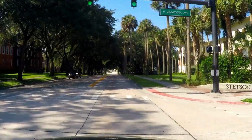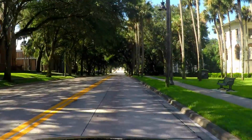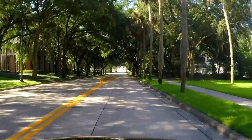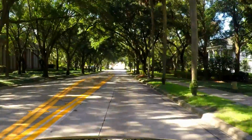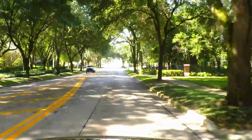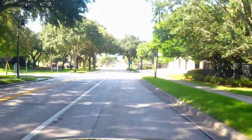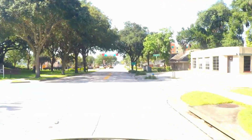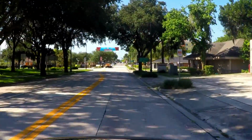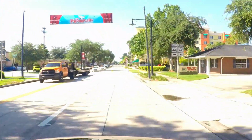Elizabeth Hall on the left. I believe that's a dorm. I'm not sure. Flagler Hall on the right. Maybe they're classrooms. I'm not sure. I'm not familiar with the Dean's house on the right. Big beautiful mansion. They built a new building here on the left. I don't know what they call that. Business center. It's a business center. I believe that's part of the college.